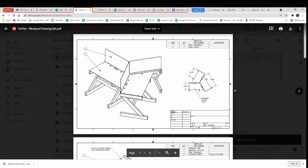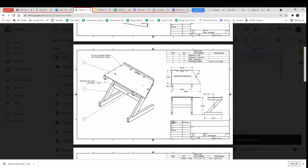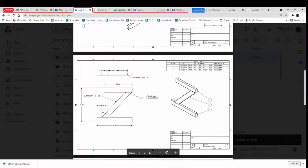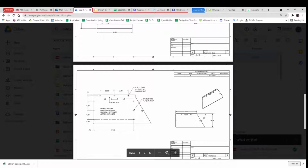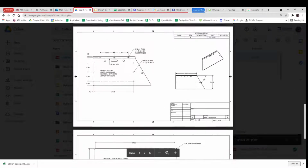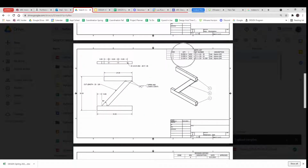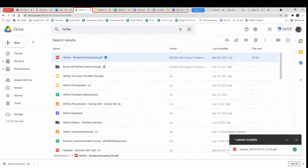Here's the full drawing set for that, by the way, that I gave out. So there's the top end assembly. There's the assembly for the workstation. There's the assembly and the cuts for each strut. So you can see that those are all just right there. They give the parts and the assembly for it.